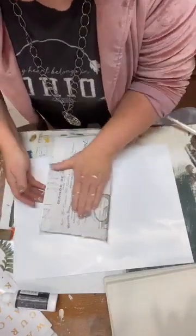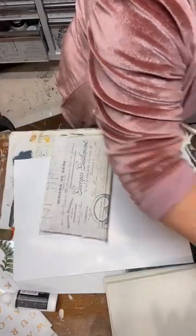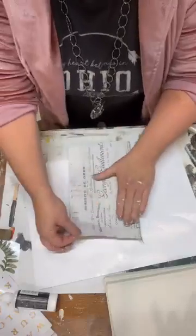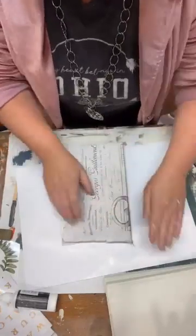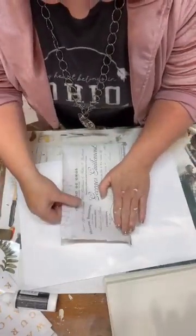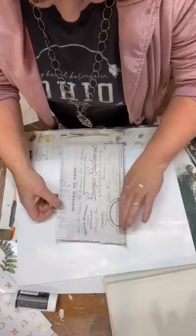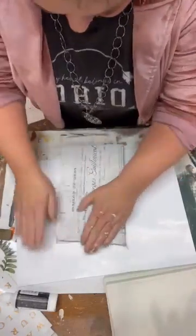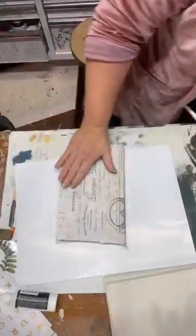Imagine that, I got it a little bit short again. We'll fix that later. Okay, let's dry it a little bit and we'll sand off those edges.